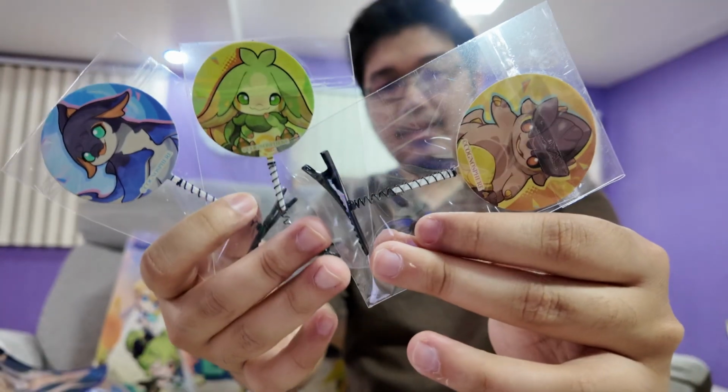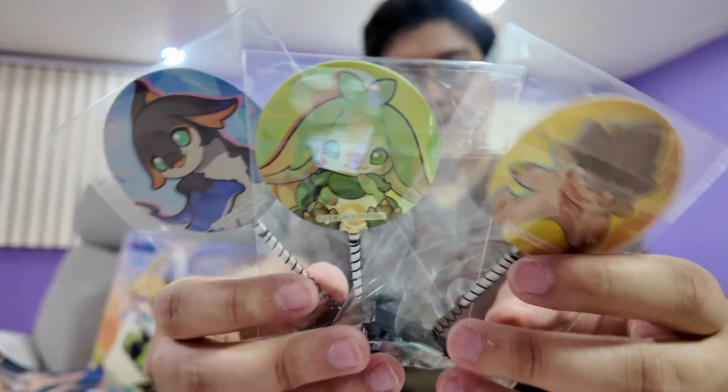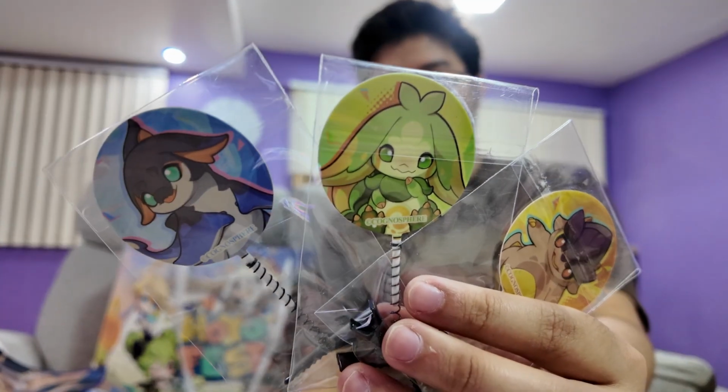So you can put this on your hair because it's like a pin, or like a hair pin or a hair clip kind of thing going on over here. You can put this on your hair, you can put this on your cap, and a lot of people were doing it in the convention. It was really, really cute. So yeah, I'm very, very happy to get these, and I will be putting them on my hat. I don't know if my hair will get it. I really should get a haircut one day.